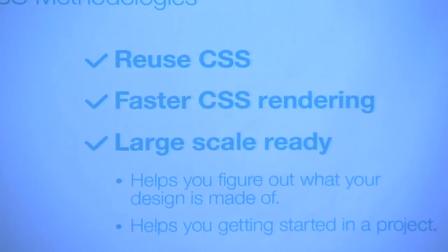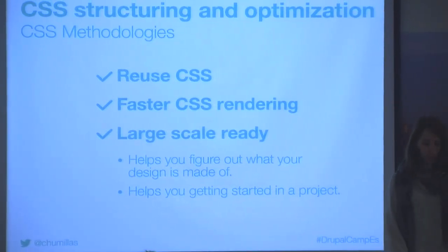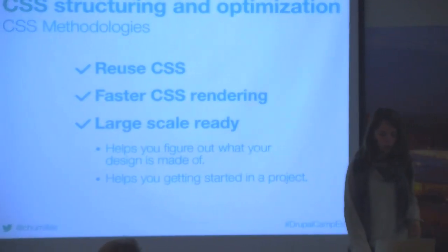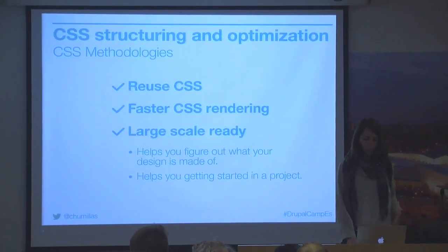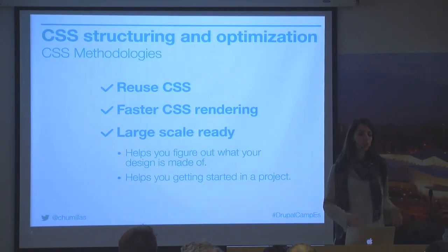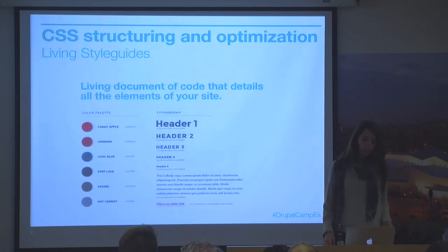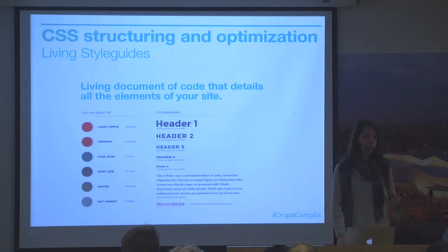Of course, it's not only about performance, it's also about having a large-scale ready project, because it helps you figure out what your design is made of, what's there. And also it helps you get started in a project, because if someone comes to the project and you are following those conventions, they will know where to start and where everything is. Another thing that has changed from the beginning is living style guides. A living style guide is a living document of code that details everything that is on your website. You have everything related to that.